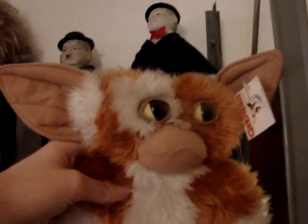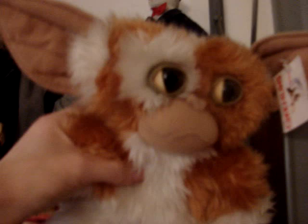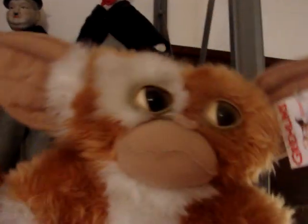Now over here we have one of my favorite childhood films, and it's a little stuffed Gizmo from Gremlins. I just got this for fun. I don't think it cost me anything. Just a little fun thing. As you can see, his eyes move. They're not moving right now, but you can move them around with your finger. So, yeah, there he is.